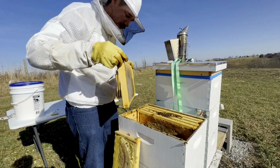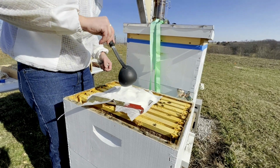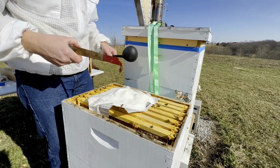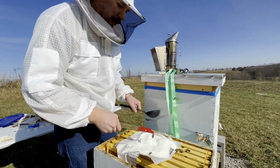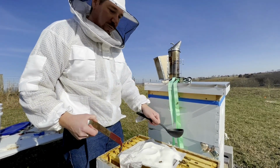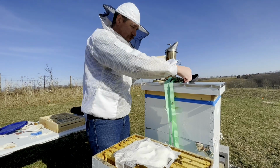And I'll put sugar in there for them. So what we'll do is put a little bit of sugar for now. I'll probably revisit it here in a week or so. I might pull a pollen patty out today and put that on, but they'll chew through the paper and they'll get into the sugar. Some will end up on the bottom, which is fine, but the dry sugar they can use right now. If they don't move over, at least if they come up, they'll hit the sugar and have some food. So that's our strategy there.